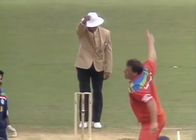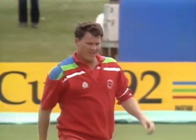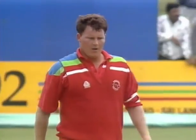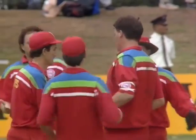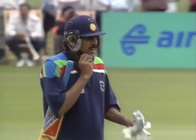Kapil Dev. Oh, loud appeal. He's out. He's gone. Julius Bulchins with the finger high says, Kapil Dev, you're out. So Zimbabwe have struck. The first Indian wicket has fallen.